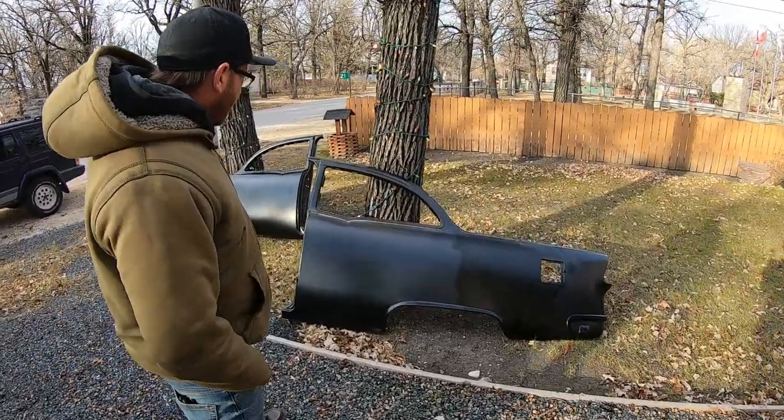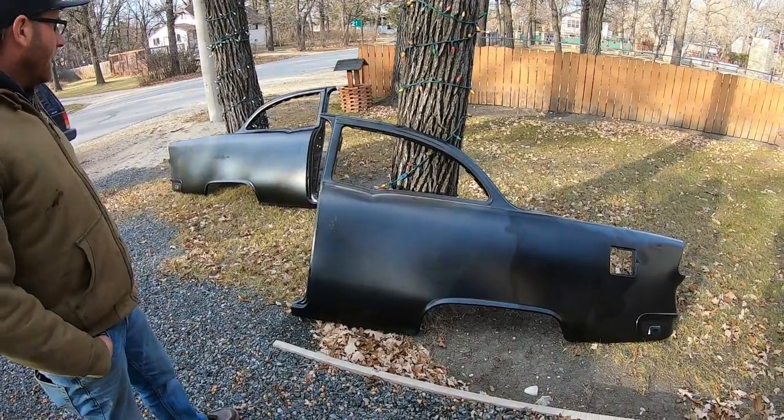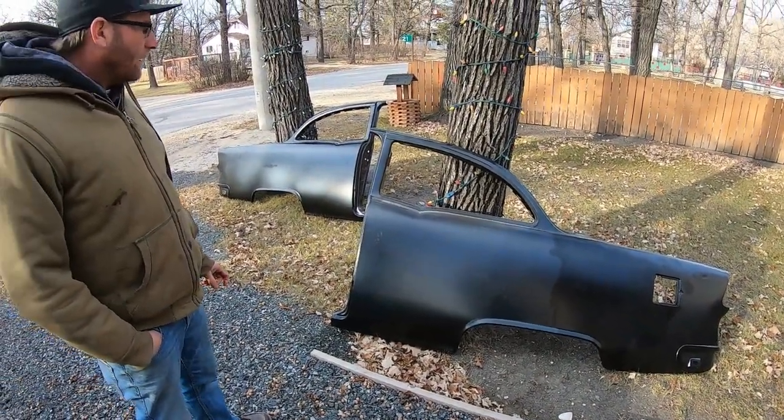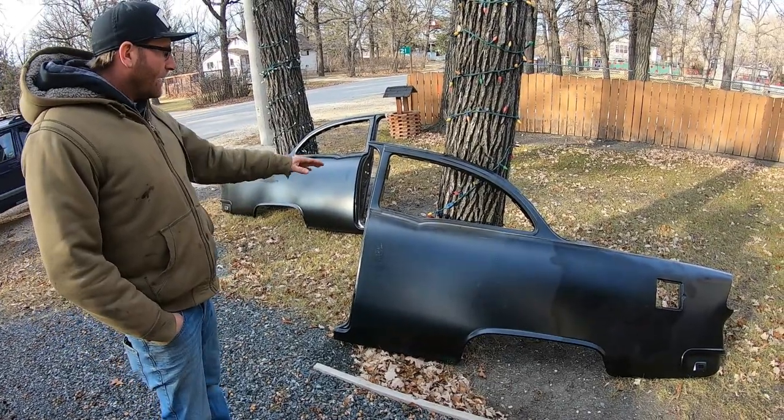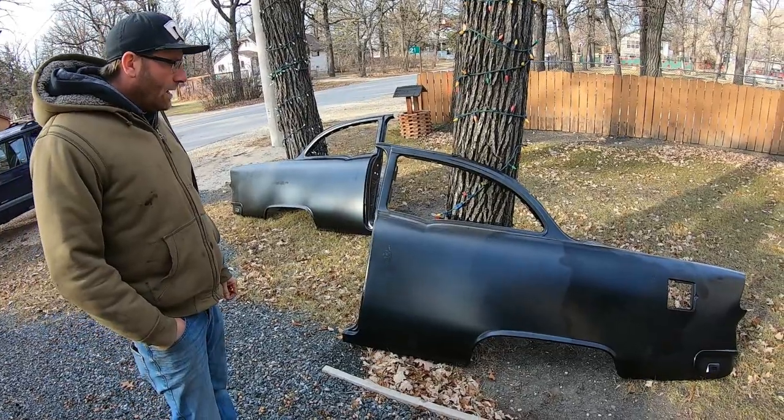Okay, we're just back at my place, and I just pulled out these quarters that we're going to probably use. Well, actually, we will be using. But when we do turn that Pontiac into a Chevy, we'll actually have the rear windows rolling up and down and all the mechanisms working as they should.